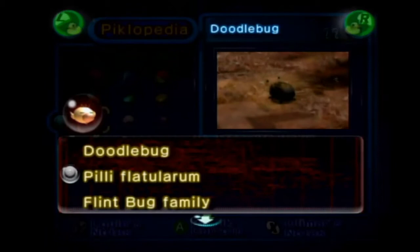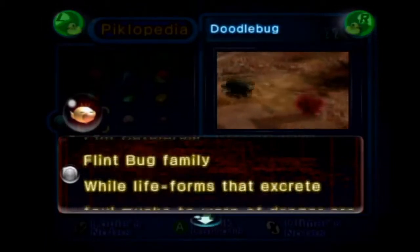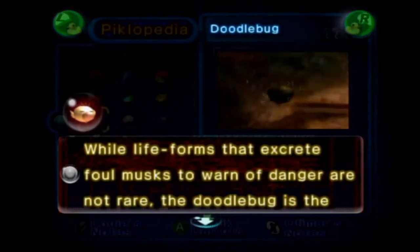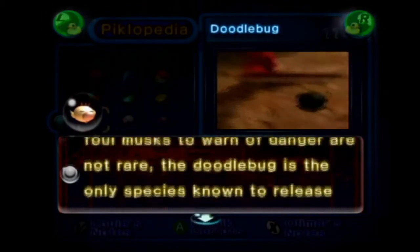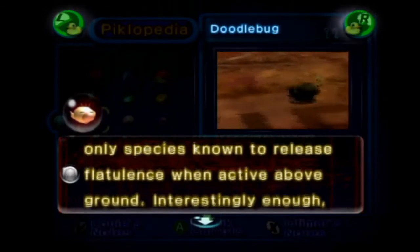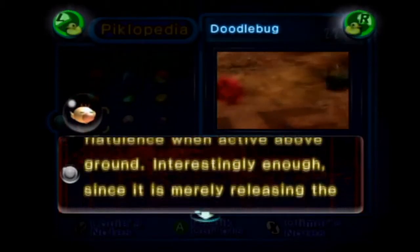Doodlebug, Pili flatularum, flintbug family. While life forms that excrete foul musk to warn of danger are not rare, the doodlebug is the only species known to release flatulence when active above ground.